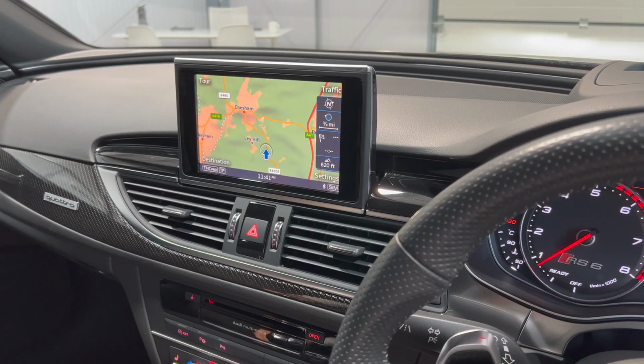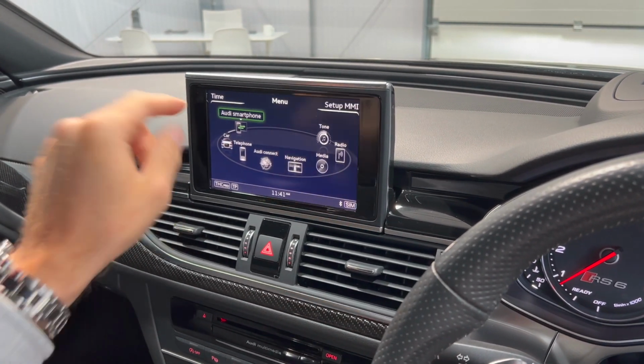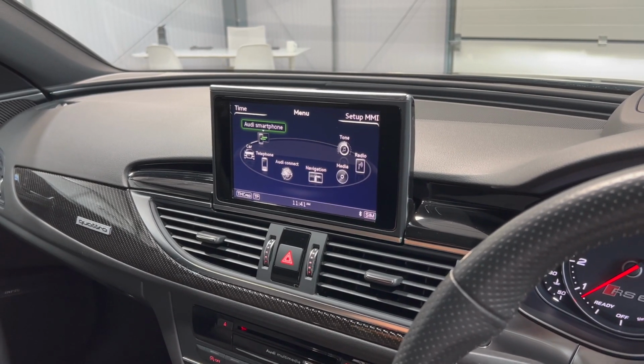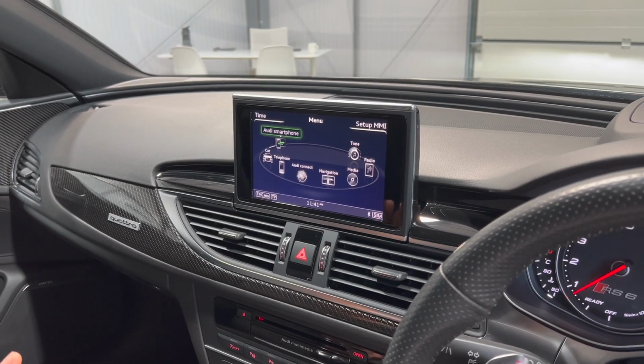And this is a lovely system. Now, again, a really rare option that this car has. If you go around here, you can see it says Audi smartphone. This car is fitted with Apple CarPlay. So that is a really rare option on this generation of RS6. There aren't many with it, so a really nice thing for this car to have. Apple CarPlay, really wonderful system.